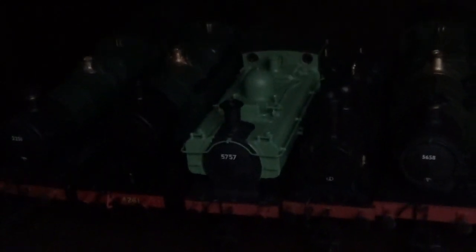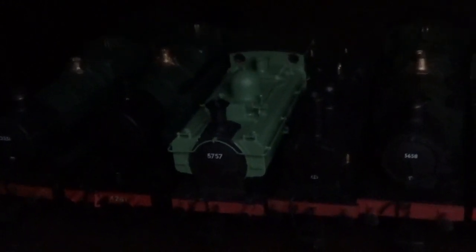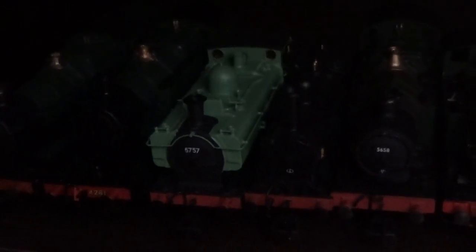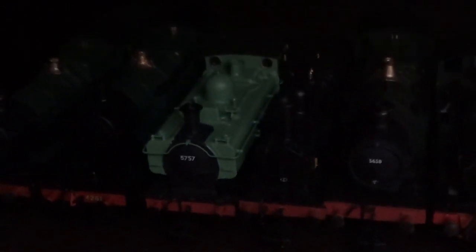On the top shelf we have the Bachmann Collett Goods, the Hornby GWR 2800, one of my Bachmann 5700 panniers. This one is in the NCB green livery, which I painted up myself, as you saw in the pannier project video, which has gone down really well. The Bachmann Cardiff Railway tank, the GWR 5600, a Bachmann model, the Hornby 1400 auto tank, which was formerly Dapol tooling.